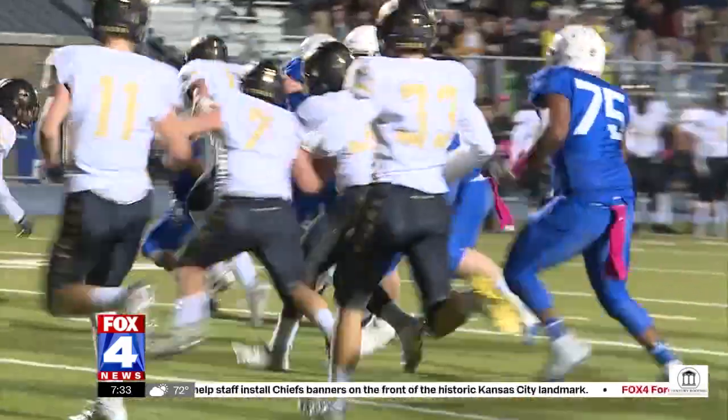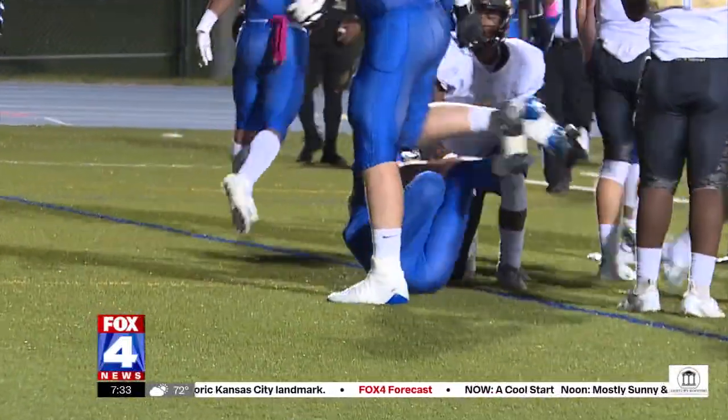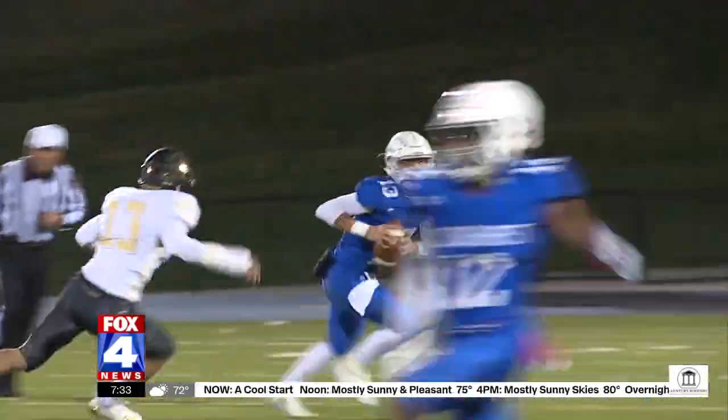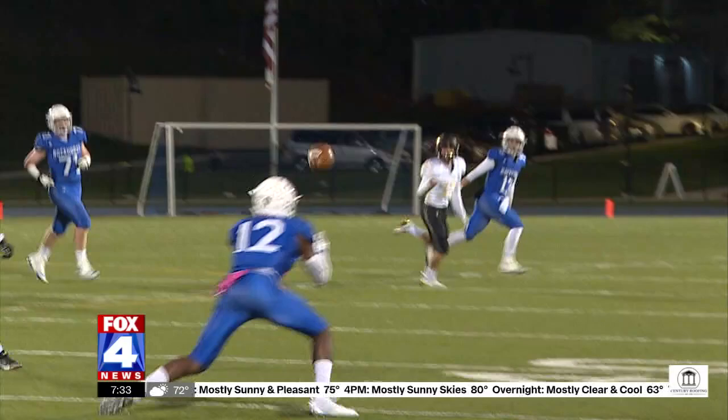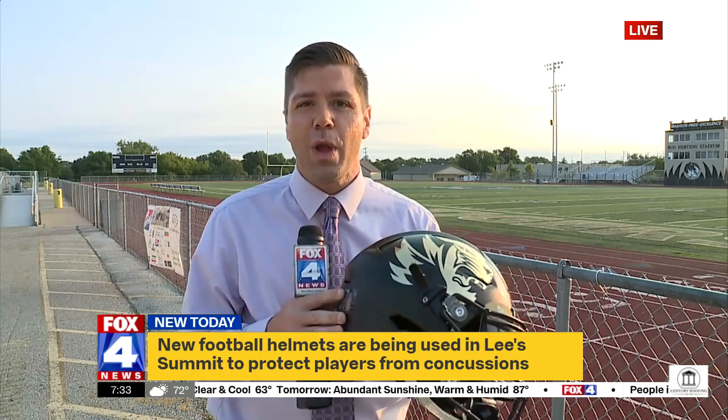Now, this technology is not cheap. They're made by helmet maker Riddell, and by themselves, each sensor is around $250. But if you end up buying a new helmet, they end up costing $50 extra because they come inside that new helmet. Now, this is also helpful in keeping the student athletes accountable for taking care of their equipment.